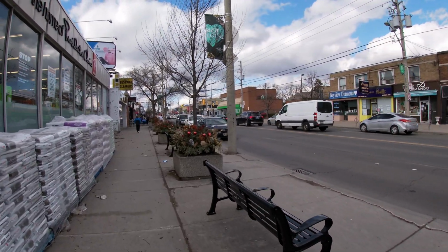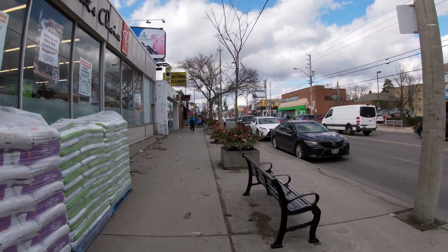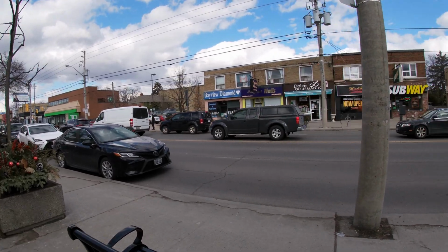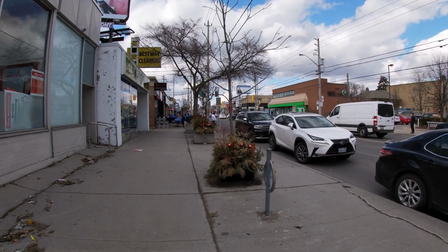I like Bayview. It has some lovely shops, like real neighborhood type shops. So people in the neighborhood, of course, frequent here, and there's some good restaurants too.